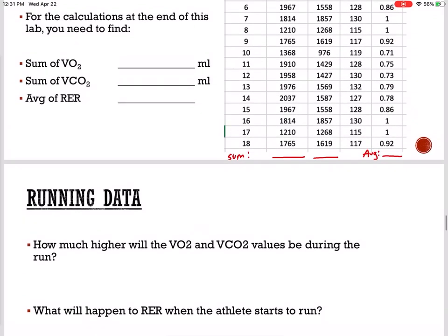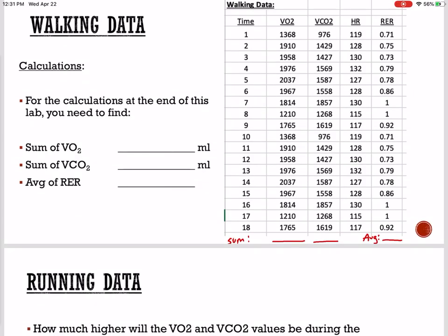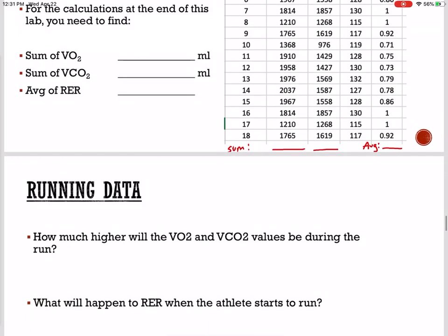When you come back to join me, I'd like you to think about how these values are going to change. How will the VO2 and VCO2 change from walking to running? We talked about the VO2s being 1,900, 2,000. How is that going to change when he goes to run? How will the RERs change? Will the RERs go up or down when he's starting to run? To answer that question, you might want to consider what nutrients his muscles are going to need.